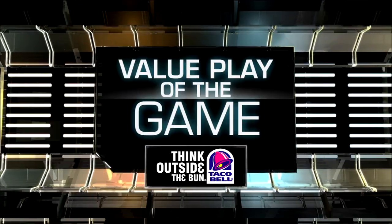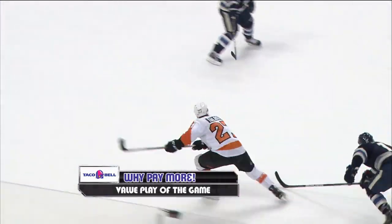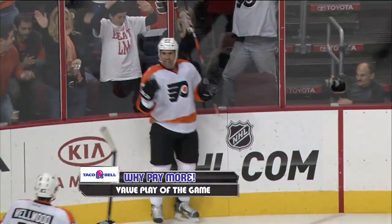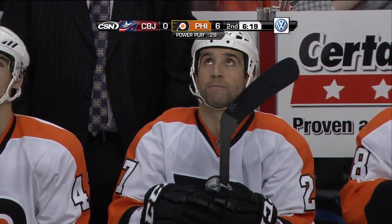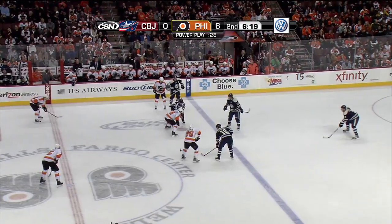Well, let's take a look at our Taco Bell value play of the game. Look at that pass from Voracek. Look at Talbot. He worked really hard to the net, and that allowed Voracek to be able to see him, get a nice pass right through, and then it was just a matter of waiting for Mason to be able to split the pads and bang, 5-0 goal. And that's our Taco Bell value play of the game.